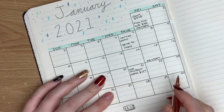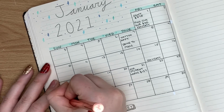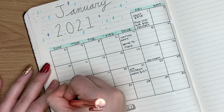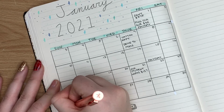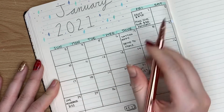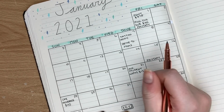Then on the 24th, I have my car insurance, and that is $135. Car insurance, $135. I should have written this stuff a little bit smaller so it wasn't so crammed in there, but that is okay.